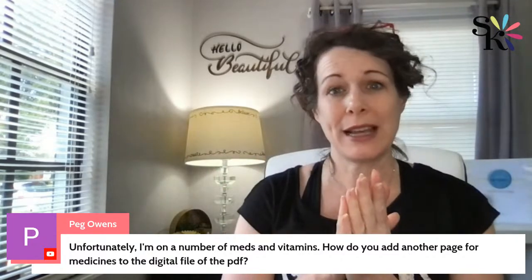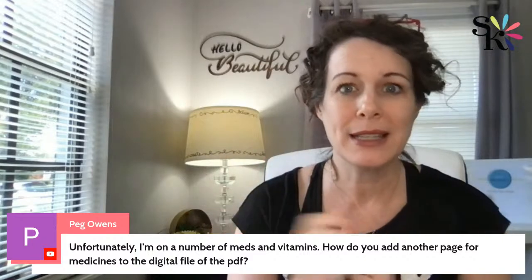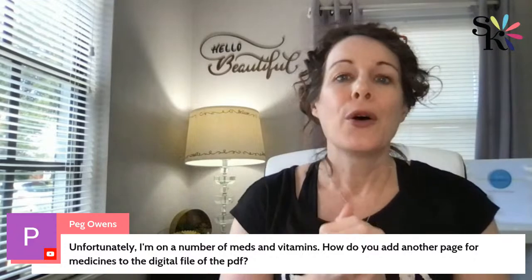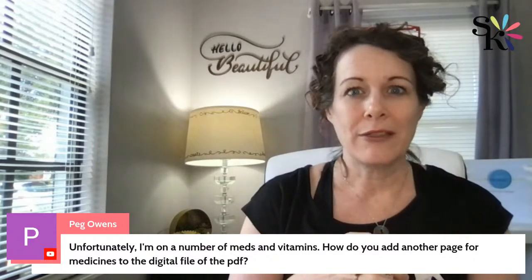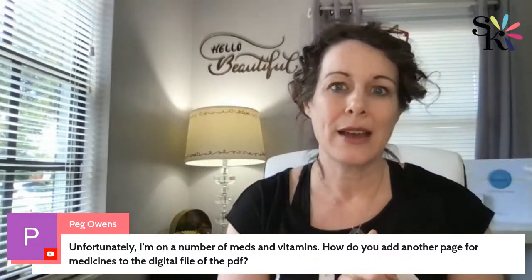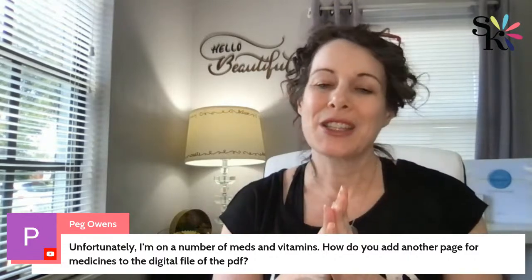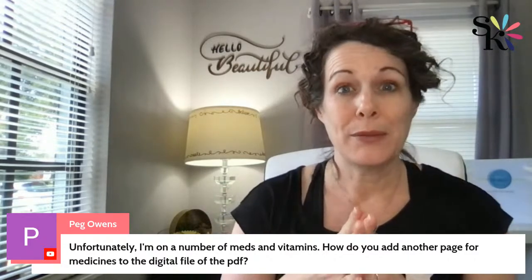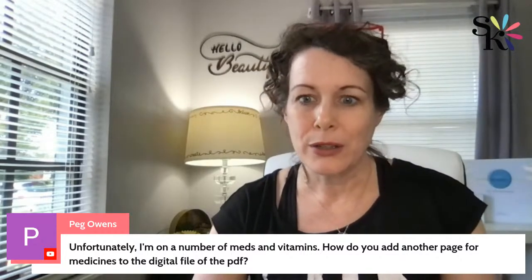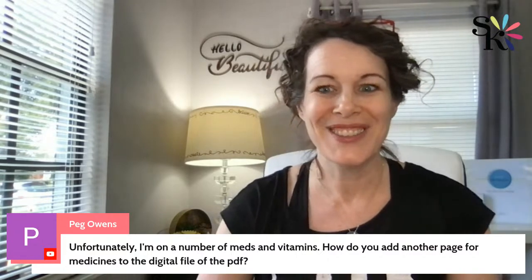I would either duplicate the file, and you can rename it and just say additional medicine and vitamin information, and fill in just that page so you can print it off. Or if you're a little bit more technologically advanced and you have software that will let you do it, you can also just extract that one page with specific software. So that's how I like to do it. But I will show you a lot more about how to do that. I'm pretty sure it's tomorrow that we will talk about it. Let me double check. Yep, downloading the worksheets and getting started. That's what we're talking about tomorrow.